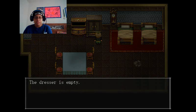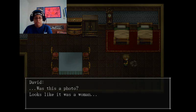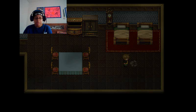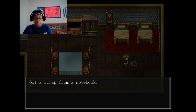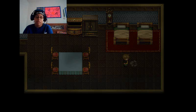Alright, shelf is empty. Looks like something was badly burnt. Was this a photo? Looks like it was a woman. There's something under the pieces. Ooh, scrap from a notebook. I don't need her memory anymore. I know she won't come back. So I have to forget everything, good and bad.